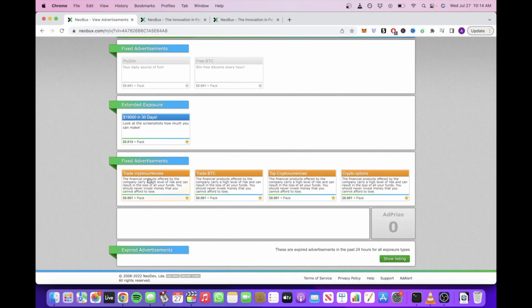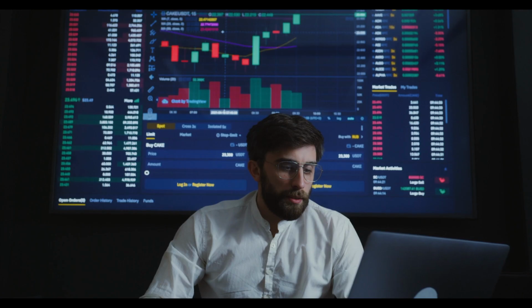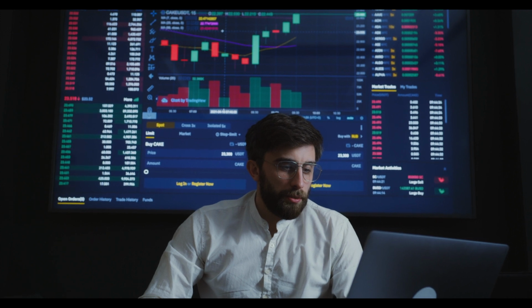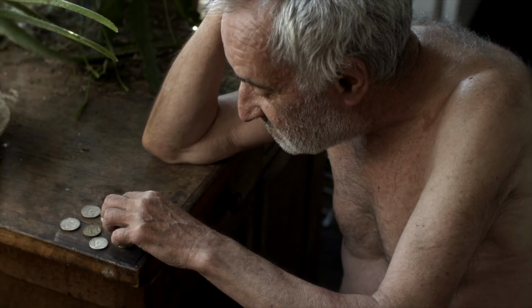So another thing I want to mention that is very important is that you want to double check that you are putting your correct PayPal information or bank transfer information so you can actually get paid. Because if you put the incorrect information, you are not going to get paid.